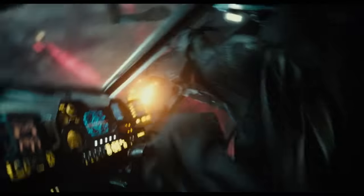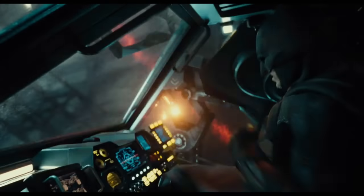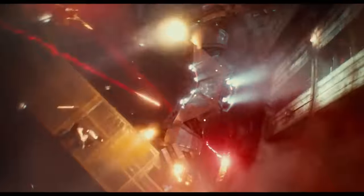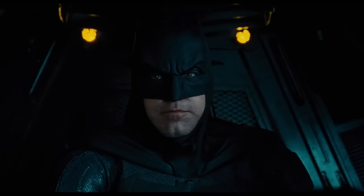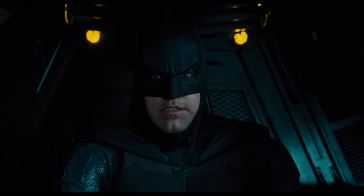Now, this sequence was so awesome. I love this shot. I love the way he hops into the Batmobile and the camera flips. One thing I love about the Justice League is that you have these five characters in this case that all have these great superpowers, and then you have Batman, who's just a mortal man, and he can hang with the gods. I'm such a Batman fanboy, and I love Ben Affleck as Batman.